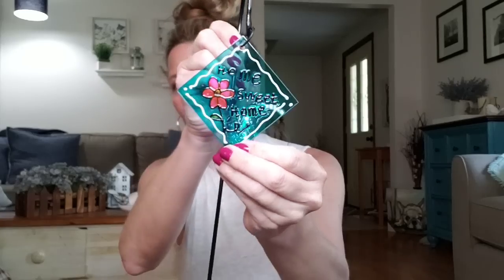These I thought were super cute. These were 75 cents each. They had four different ones. I just picked up these two. You can put these in your yard, your garden, or you can just take this part off the stake and use it for something else. This one says home sweet home, and then I bought the cute little ladybug, and it says welcome. I thought those were super cute, and for only 75 cents.